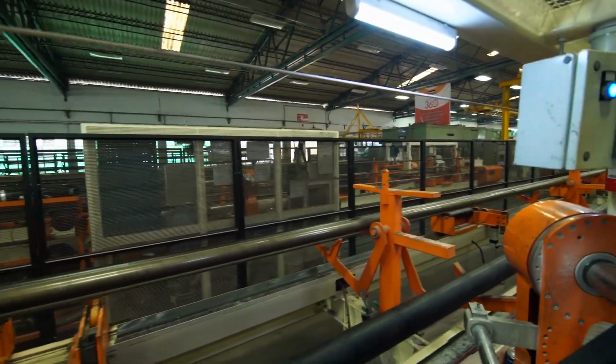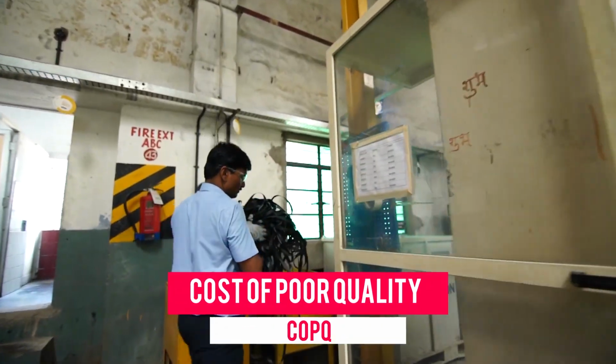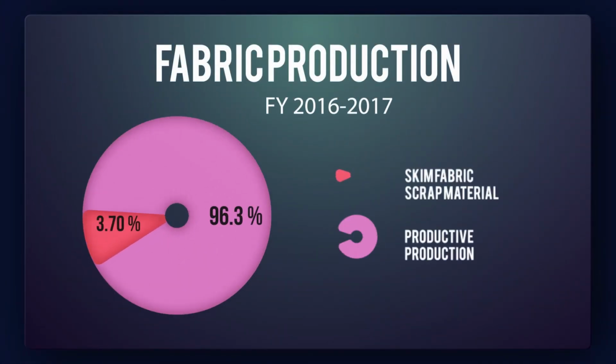While this process was giving good output, the cost of poor quality, COPQ, was an issue worth concern. It was those costs that generated as a result of producing skimmed fabric scrap material. It was 3.7% in financial year 2016-17 and 2.35% in year 2017-18.